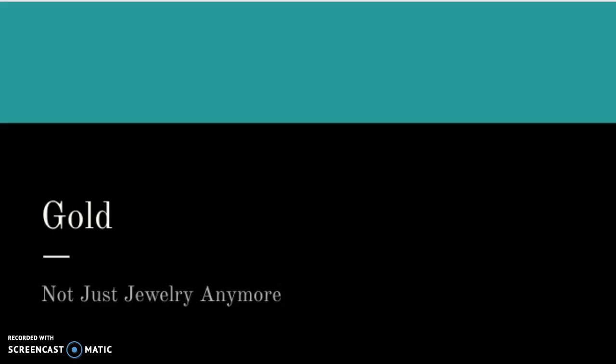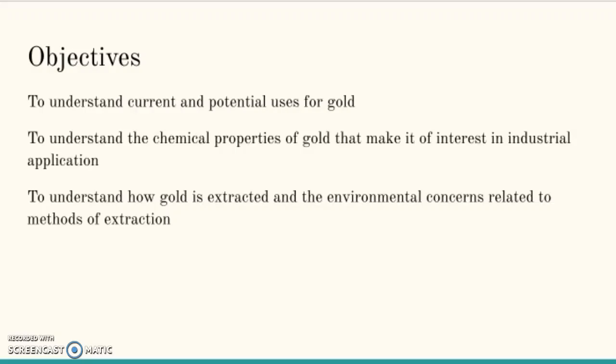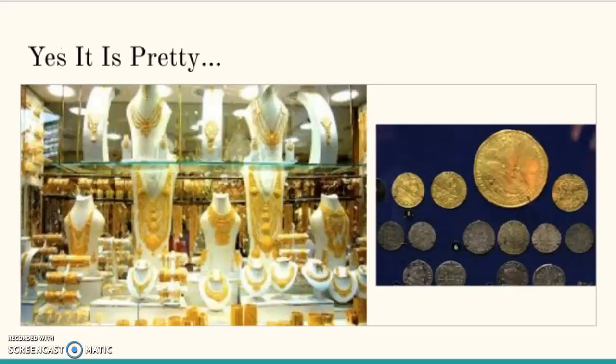Today we're going to take a quick look at gold. It's more than just a conductive metal that is pretty. Some things that I want you to keep a lookout for as we're learning about gold are: what are its current and potential uses, what are its unique chemical properties that make it so interesting, how is it extracted, and what are some of the concerns that we have with getting gold where we want it to be in the first place. I'm going to start with a little bit of history.